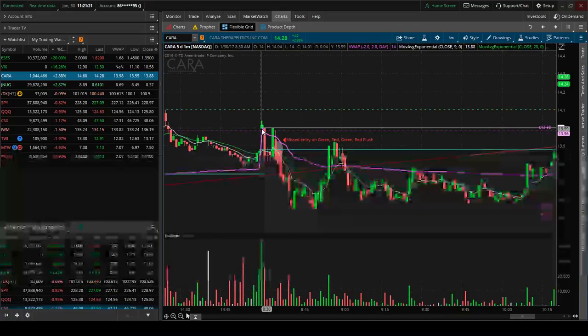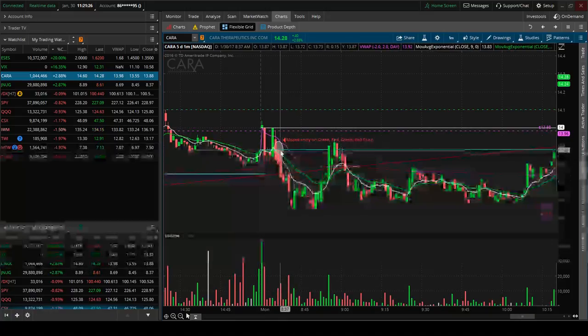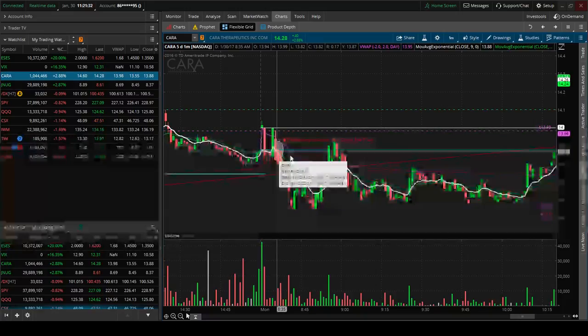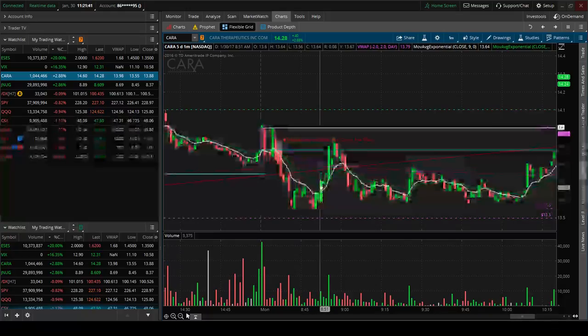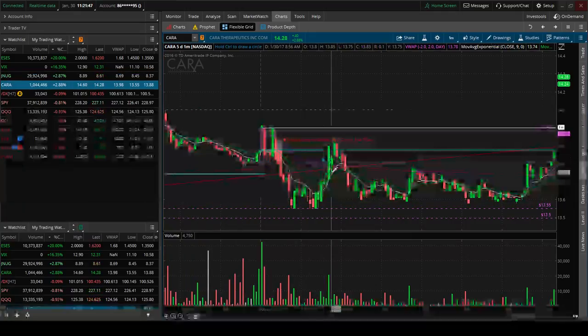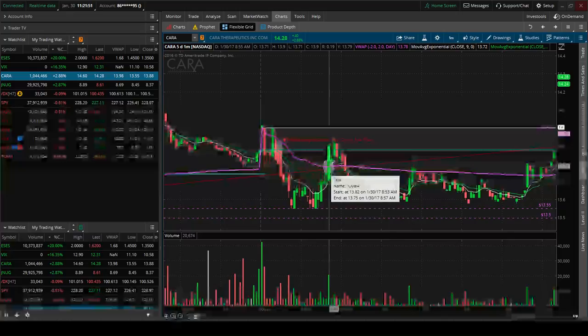So it did go from green to red, green, and then red. So that was the entry, when it went back red. Should have gone in red here around 13.88, 13.89. But that's okay. I missed that, and of course the goal was to cover on 13.55. Now it did bounce back, and I did get the opportunity to enter on the pullback, shorting at the VWAP. So I did enter here at 13.78 with a limit order.